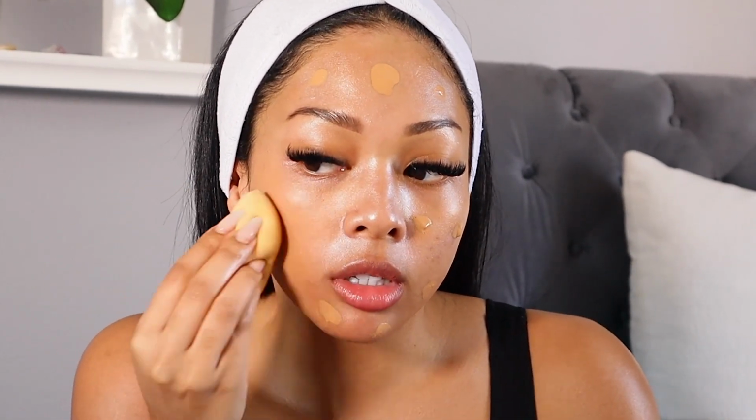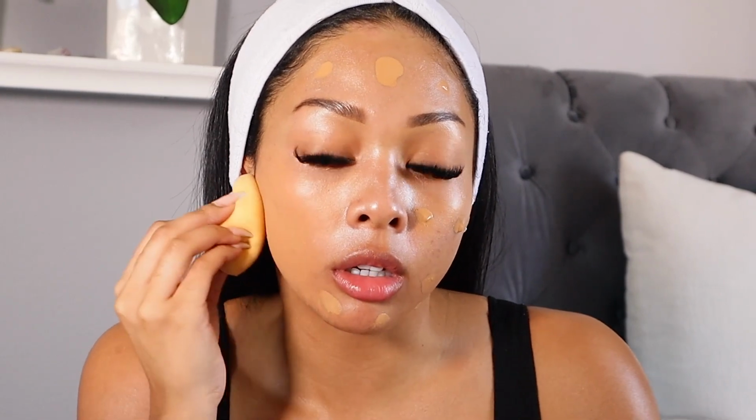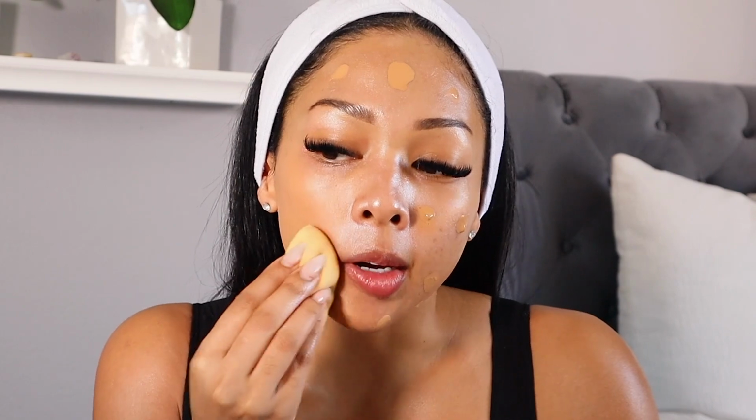So this foundation is kind of matte, kind of like the one that she used, the Maybelline Fit Me. So it's kind of the same texture, but wow, you guys, I really like how it makes my skin look though. It really looks like my skin. I definitely feel like you have to use a little bit of a damp sponge to blend this out, otherwise it's gonna be impossible to move it around.